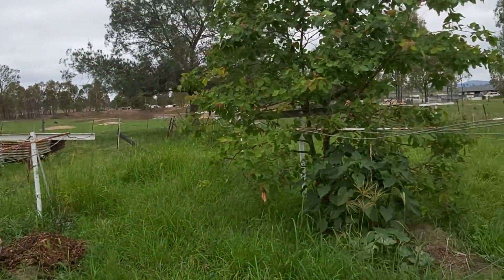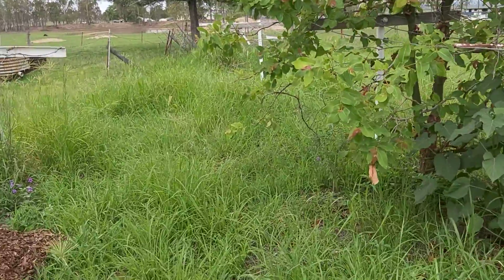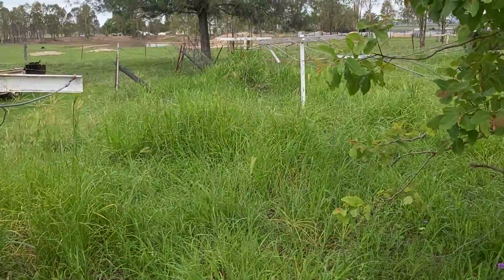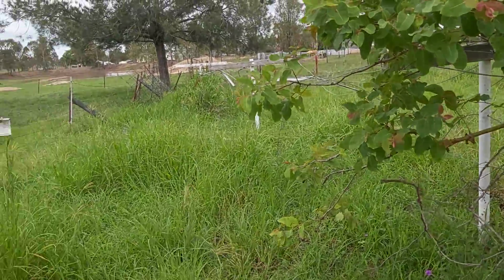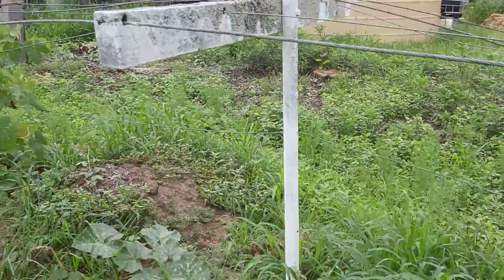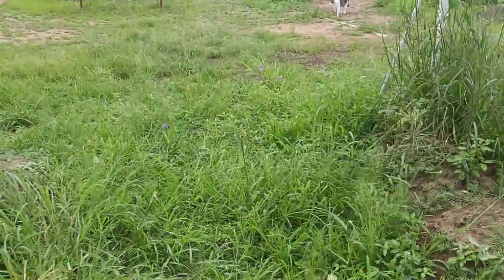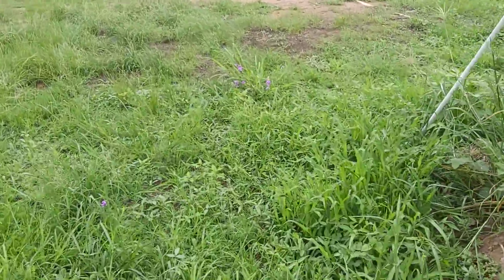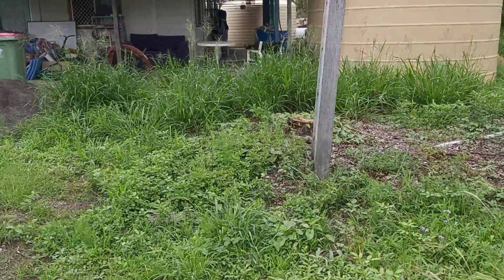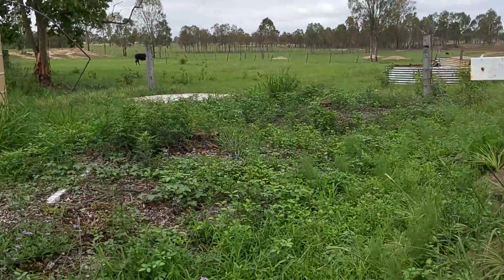As you can see, the grass down here, this section of the property, really grows quite well. And I've had Davey through here as well, so he's fertilised the area nicely. But yeah, I've got to milk the goats, so I will be back shortly. But yeah, all the grass there is growing really nicely.